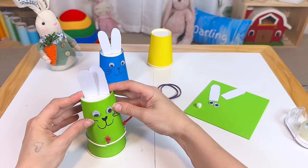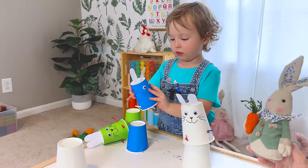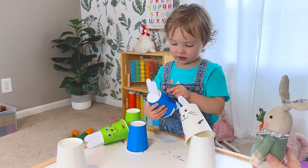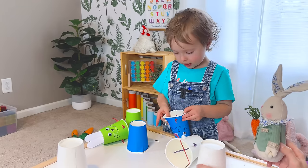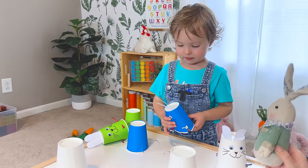Ready? Let's go. Let go on three. One, two, three. Wow! You need a cup to do the eyes, ears, and draw the mouth, some rubber bands to hop, and that's everything we need. Whoa! And then how does it hop?